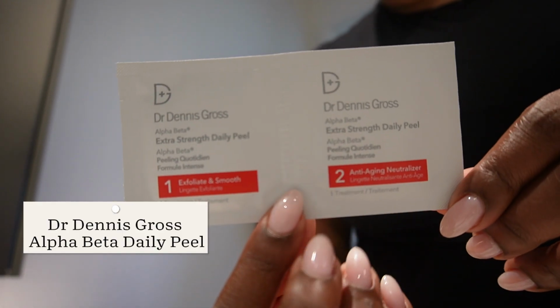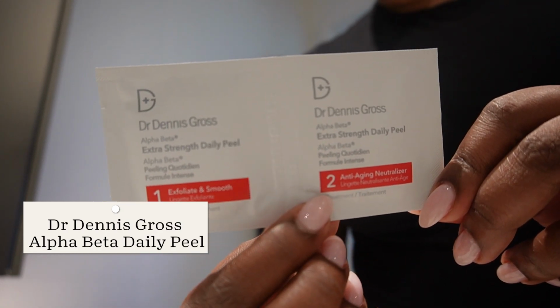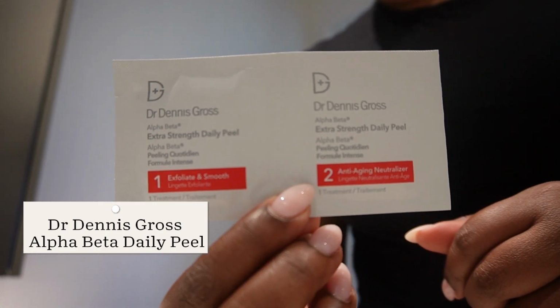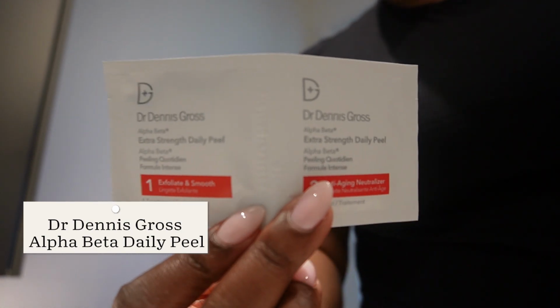So essentially I just finished using part 1, which is the exfoliate and smooth treatment, and then you follow up with the second pad, which is the anti-aging neutralizer. Yeah, I don't really know what they do, I just know that they're great. And they're almost like a cult classic.